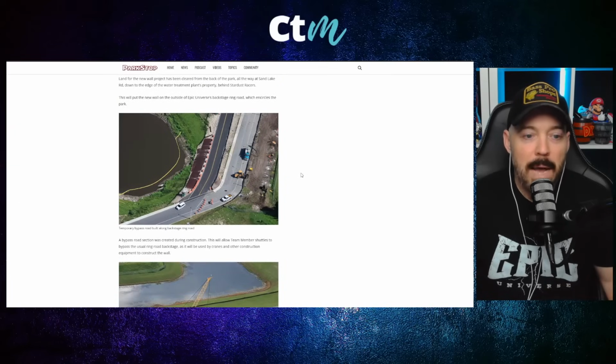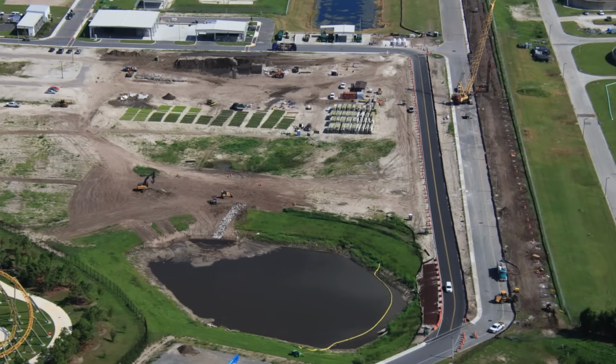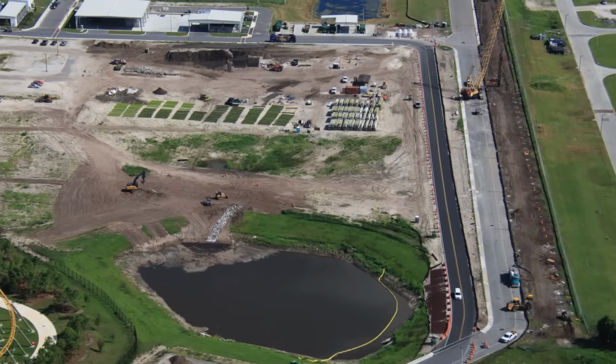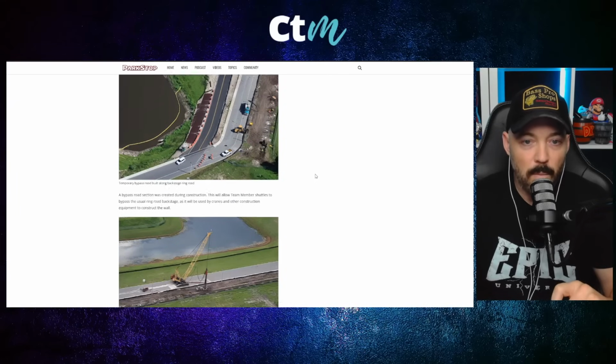They also have a bypass road section that was created during construction. This will allow team member shuttles to bypass the usual ring road backstage, as it will be used by cranes and other construction equipment to construct the wall.